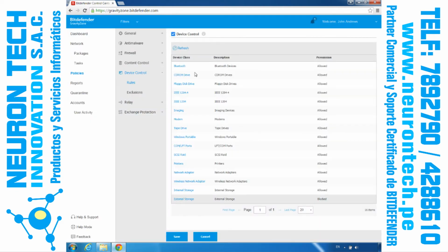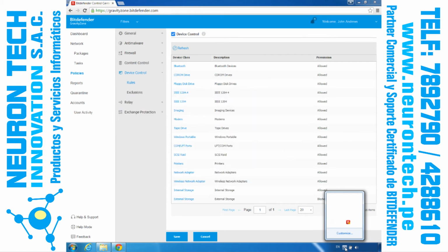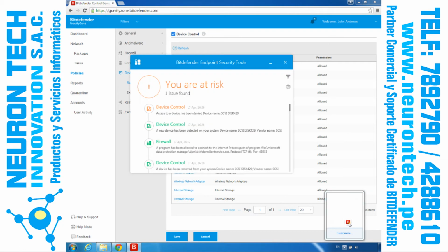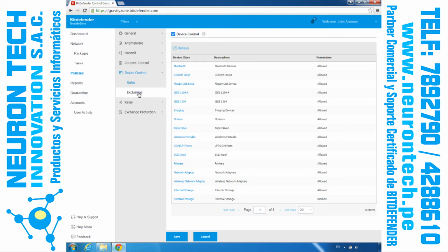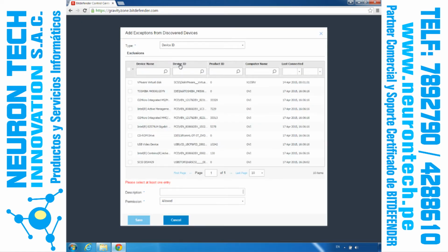For example, this policy is configured to block USB devices connected to the endpoints. This means that once a USB stick is connected to the endpoint machine, the Bitdefender Endpoint Security Tools client will notify you that the USB stick was connected and blocked. Exclusions can be added manually or from the discovered devices found on the endpoints.